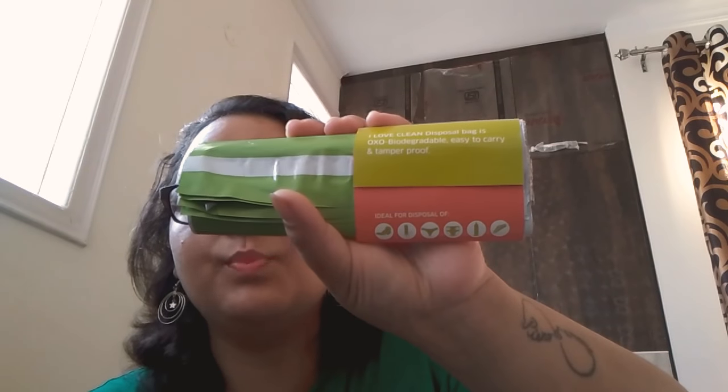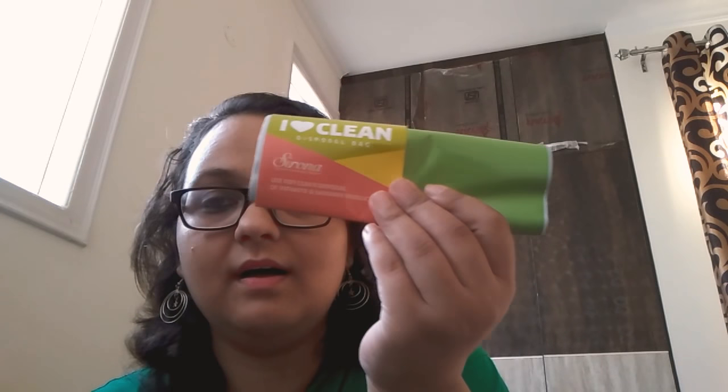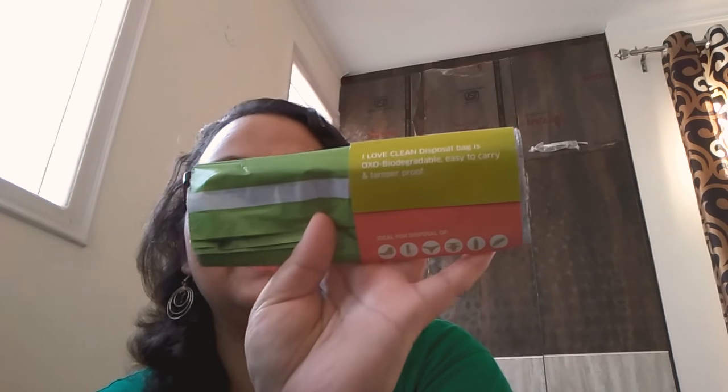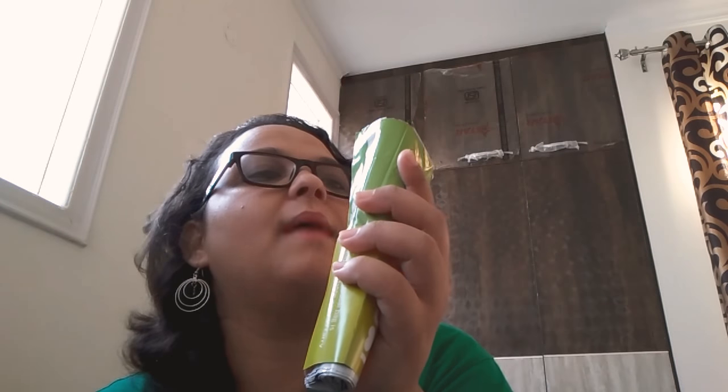And next are Sanitation Essentials, in which they have given me these I love clean disposable bags. Yes, to wrap your sanitary pads or anything else in this and throw it away. So this is a good disposable bag they have given. I think there are 1, 2, 3, 4, 5 bags. Yeah, I think for 5 days. It's a nice thing.